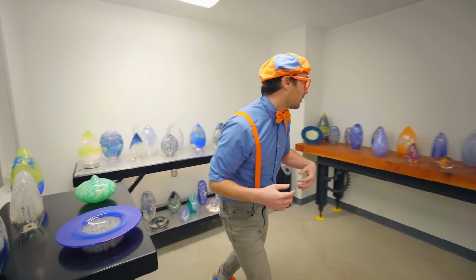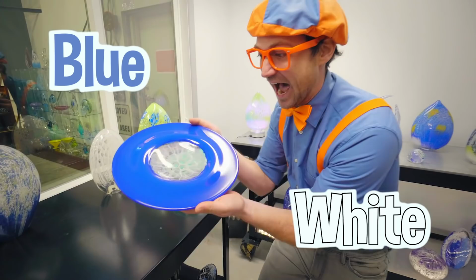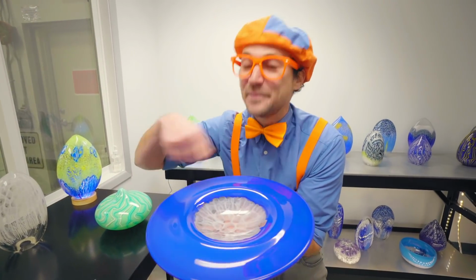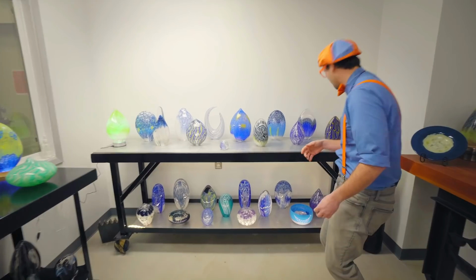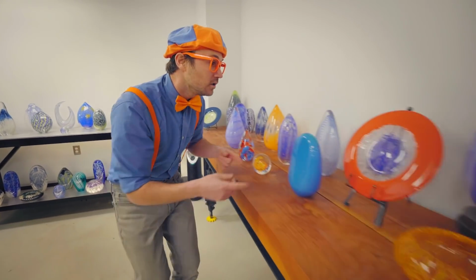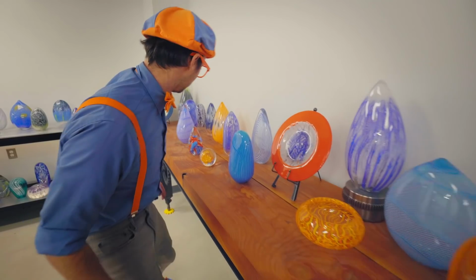Wow, whoa, look at this. Looks like a blue and white plate. I could put tons of food on here and eat it all up. Nom, nom, nom, nom. Or you can use it for decoration. Wow, this is so cool. Wow, look at this. Blue and orange, my two favorite colors.